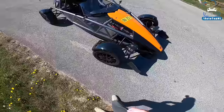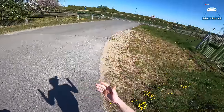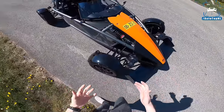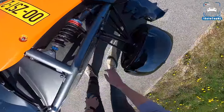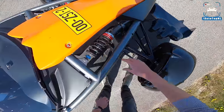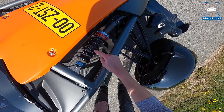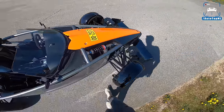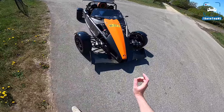Now, we've got these. The best thing about this car, Jesus, it's really windy. The best thing about this car is the fact that you can see everything. So you can see the steering going on here. You can see the push rod suspension. These are Eibach springs with Bilstein 10-way adjustable dampers. It is a thing of beauty, this.